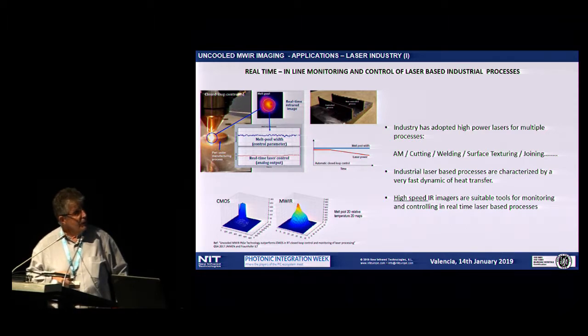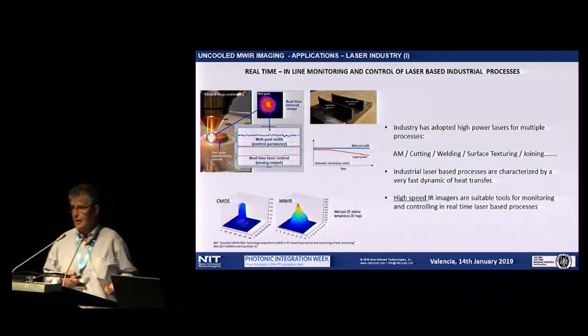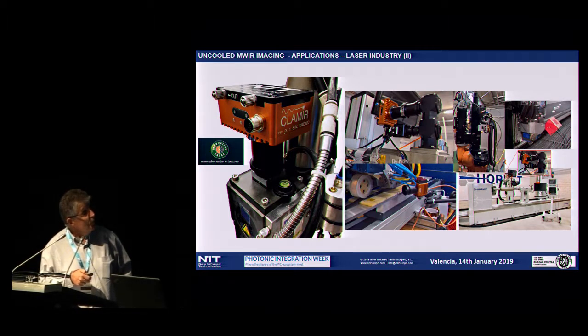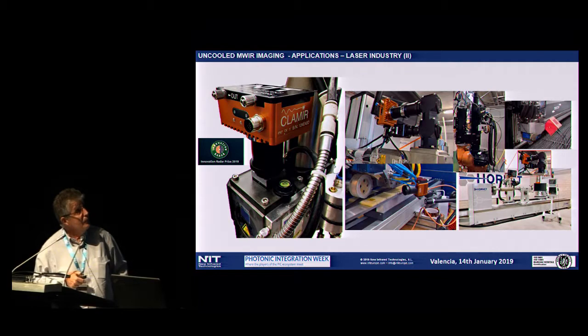This is the melt pool provided by a CMOS camera. This is the melt pool provided by the MWIR camera. You can find much more detail of the melt pool. These are some products that we have based on our technology, and this year we won the Innovation Radar Prize in 2018 from the European Commission with this product. It was a Clamir product, which makes it possible to control additive manufacturing processes in real time.